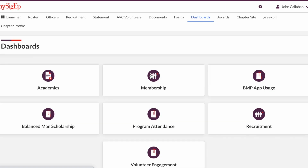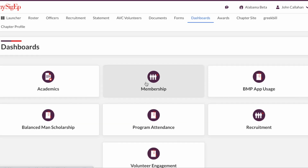The 2021 Buchanan Cup application uses pre-populated dashboards to view the chapter's statistics. These statistics are based on self-reported results or registrations, actions taken in mySigEp such as reporting a new member or updating someone's status to expelled, and headquarters staff-based assessments. These dashboards are available year-round and updated in near real time. Again, many of the features in mySigEp are mobile-friendly. However, for the best viewing experience, we recommend only accessing the dashboards from a desktop computer or laptop.